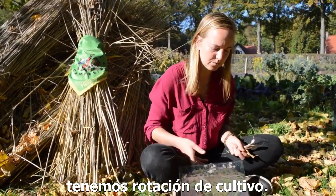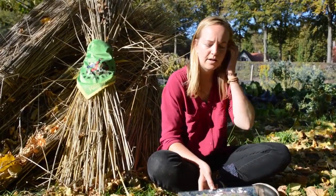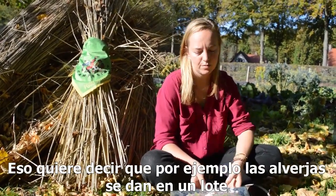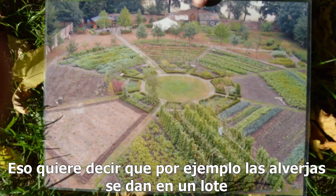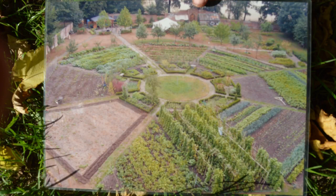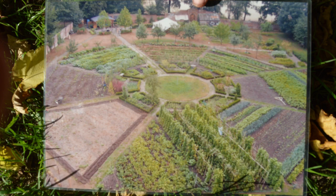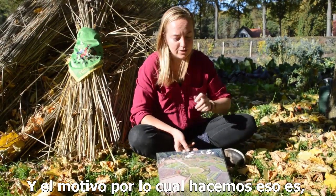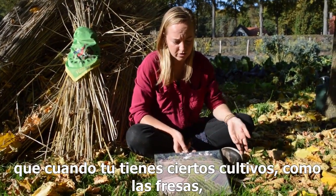In our case, we have a crop rotation in the front field, 1 to 10. So it means that, for example, the peas are on this field once in every 10 years, and then it turns. So all the time, every year, you see that we plant the crops in another part of the field, and that's called crop rotation.